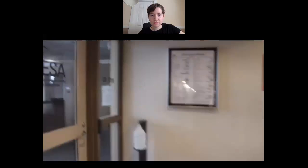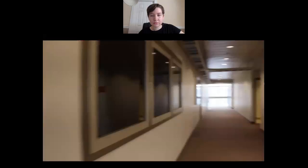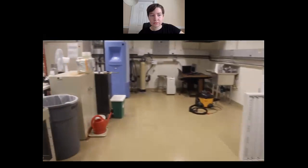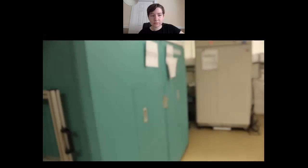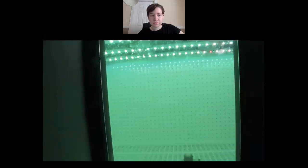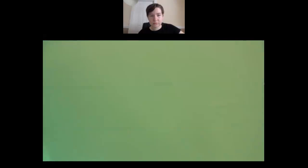And then we're going to walk over. Here are our offices for LESA. And on the other side of our floor at RPI, we have our growth chamber lab. This is where we grow all of our plants. Those big freezer-looking things are all of our different growth chambers. This one has sort of a greenish-looking light on it. You'll see that there's another sensor there testing those lights, and some tomatoes that we're just storing up top.